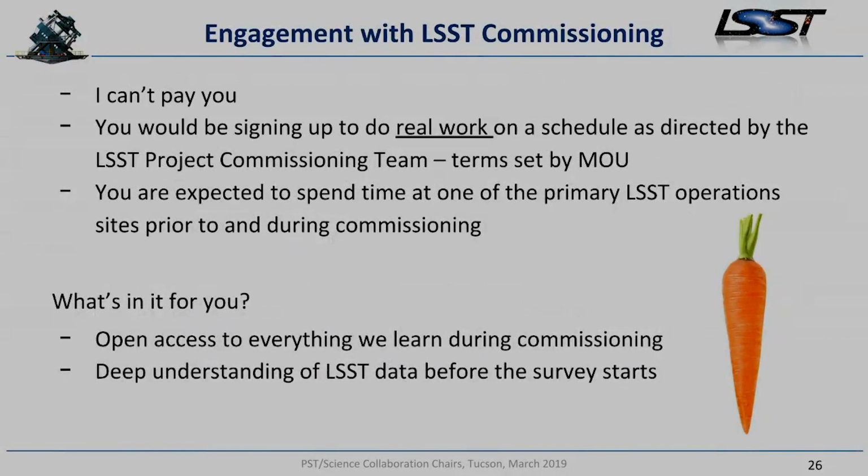But you would be signing up to do real work on a schedule as directed by the LSST project commissioning team. And Steve and I agreed that the terms for doing this work should be set in some sort of formal MOU. And if you do get engaged in this way, you are expected to spend some amount of time at one of the primary LSST operation sites prior to and/or during the commissioning period. And the carrot there is what's in it for you to agree to such terms.